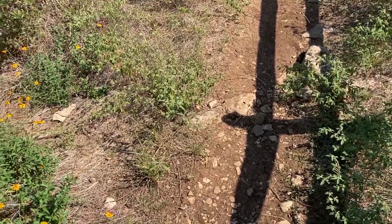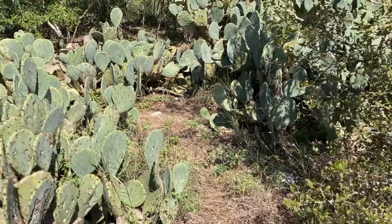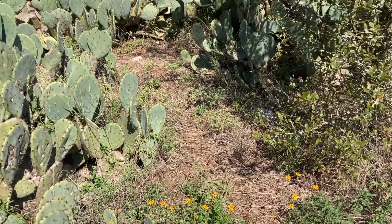Sometimes you might see a trail that leads off of our trail. It looks like a trail, but doesn't really go to a place that a trail should go, like this patch of prickly pears. That's probably an animal trail, used as a little escape route.